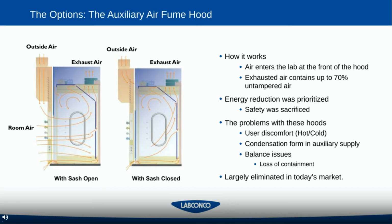was sacrificed. There were a couple of problems with these hoods. The first being user discomfort. With these hoods, if you're looking at this image, the user of the hood is standing about where the word room air is, so that's the front of the hood. And if you can imagine a very cold day or a very hot day, which happens anywhere, that untempered air is blasting right on the user. So if it's 30-degree air, it's right on the user. If it's 110-degree air, the user's experiencing that as well. So the users got very uncomfortable working with these hoods whenever the outside air was less than desirable.